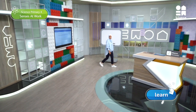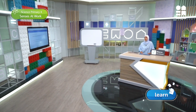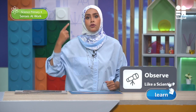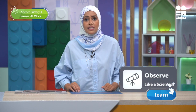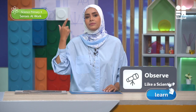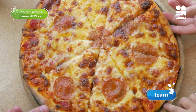After we learned how animals rely on their senses to receive and process information from the environment, think of humans in the same way. We also use senses to receive and process information. For example, think for a moment when you get into your house. You get near the kitchen and there's food that you can smell. It's a pizza and it smells great. Wait a moment. How do you know that it was a pizza?